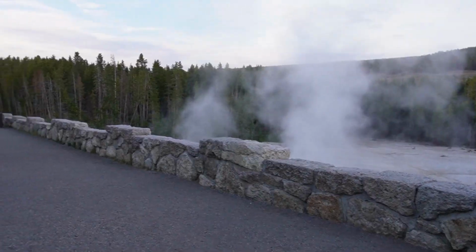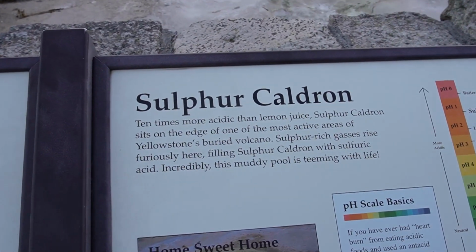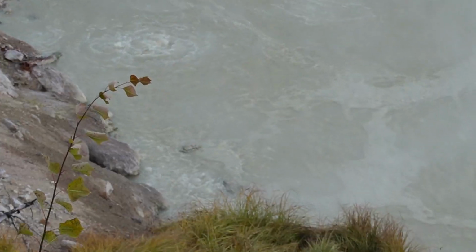After driving past Hayden Valley, we've reached the Sulphur Caldron. By the name of it, you can probably tell what it smells like here. We've gone to a lot of different places so far, but this is the place that smells most like rotten eggs. Like, I could package this into a bottle and sell it.